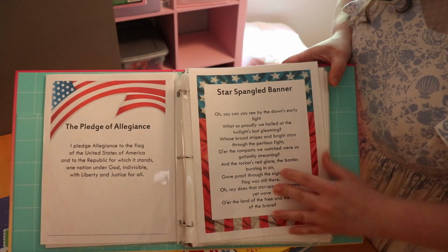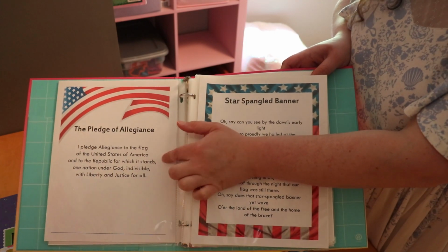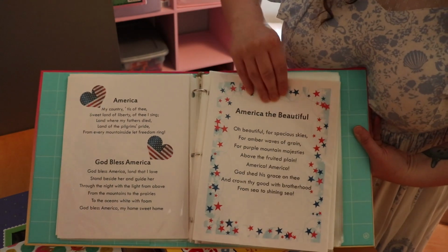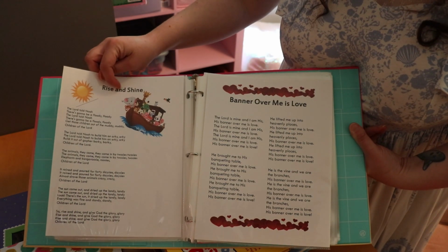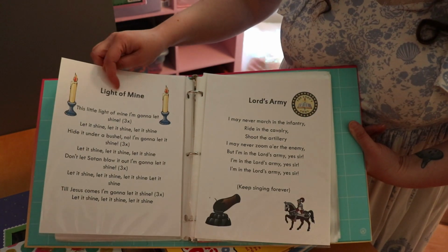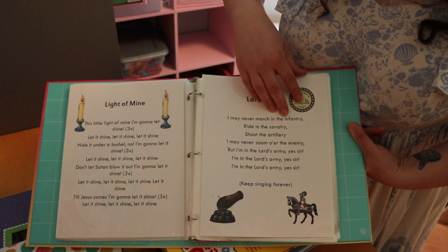Here's the pledge. Star Spangled Banner. The pledge is another thing I like to do. I'm trying to teach her America, God Bless America, America the Beautiful, You're a Grand Old Flag, This Land Is Your Land, Rise and Shine, Banner Over Me Is Love, This Little Light of Mine. She loves this song, The Lord's Army.